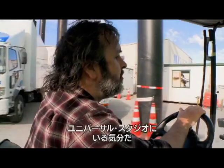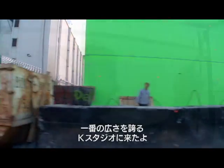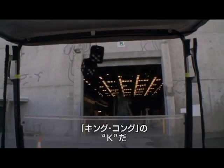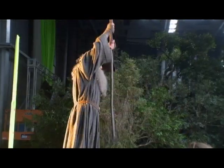Kind of feels a bit like I'm driving the tram at Universal Studios, I guess. Over here we do have our biggest sound stage, which is called K stage, K being named after King Kong. We've had some pretty big set pieces in here recently, Mirkwood Forest and some of the Trollshaw Forest scenes.